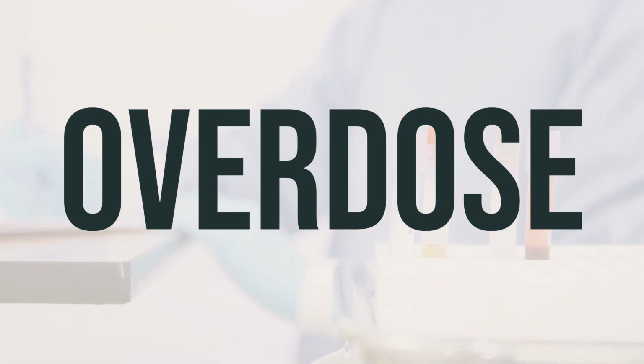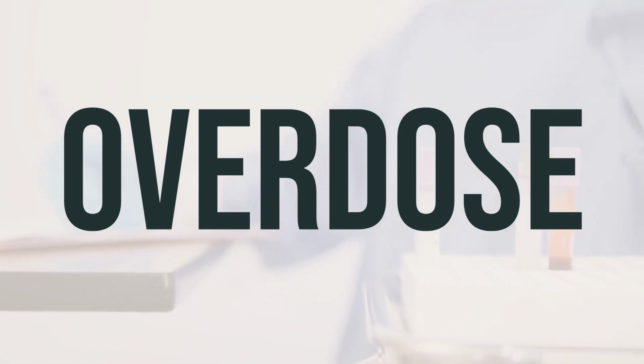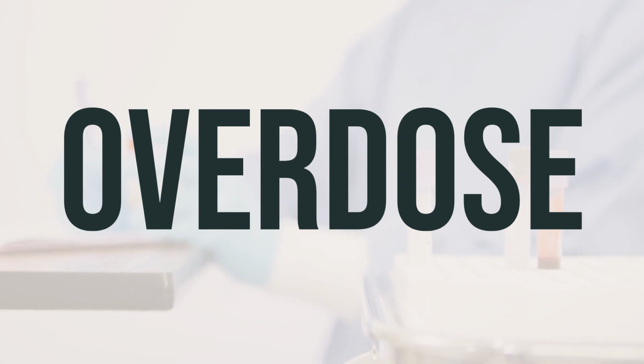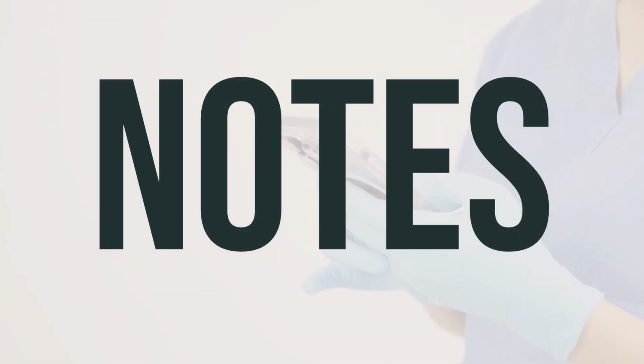If someone has taken too much Thera-Tabs and is experiencing severe symptoms such as fainting or difficulty breathing, it is important to seek immediate medical help by calling 911 or a poison control center. In the U.S., residents can contact their local poison control center at 1-800-222-1222, while Canadian residents can call a provincial poison control center. Symptoms of an overdose may include stomach pain, nausea, vomiting, and diarrhea. Remember to keep all of your medical and lab appointments.